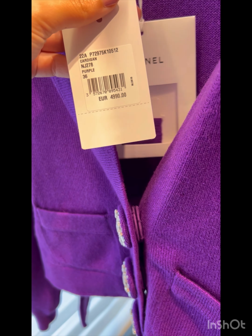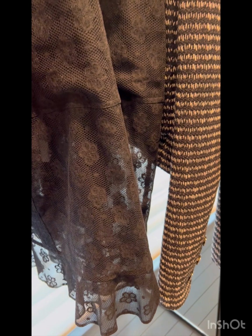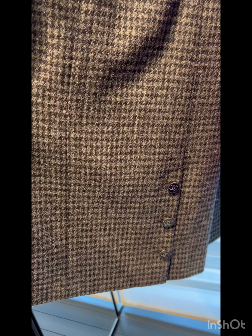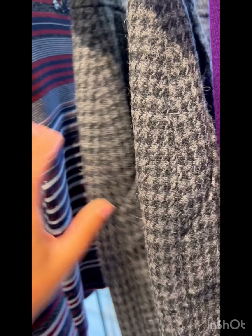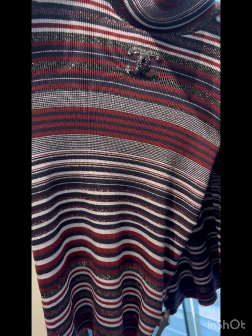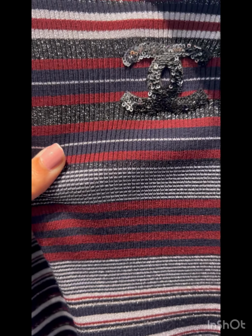How much is this? Almost 5,000 euros. You can try on this skirt too. This is too tight. Yeah, I'll die in it. I bet it's cheap though. See if they have this in my size.